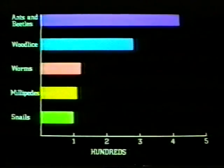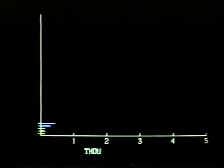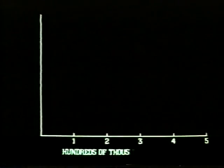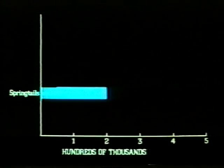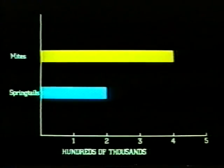But that's nothing. We have to change scale from hundreds to thousands to tens of thousands and to hundreds of thousands to fit in springtails. In a cubic meter, 200,000 of them. And even more mites, 400,000 of them.